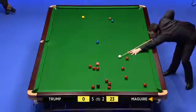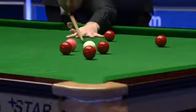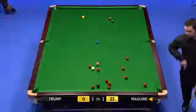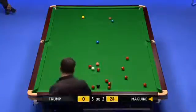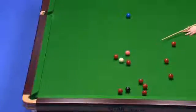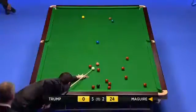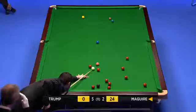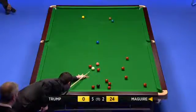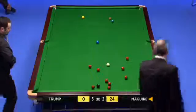No, he's playing the screw. It depends what kind of kiss he gets on the red it's next to. Well played for the pink in the middle, 24, and this is a little bit tricky. Well, he's playing for it into the corner pocket because he didn't quite get on it in the middle, so corner pocket he is. Well played. Kept the break going.